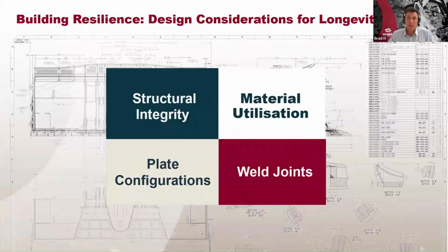Okay, over to you, Jamie, in regards to the structural integrity of the bucket. Yeah, thanks, Brad. When designing for structural integrity and longevity, it's essential to evaluate the overall load-bearing capacity and resilience against operational stresses and wear. The selection of construction material types plays a critical role, focusing on those that provide maximum strength and durability, such as high-grade structural and wear-resistant steel, or a combination of both.